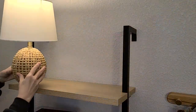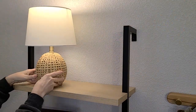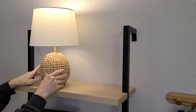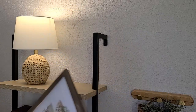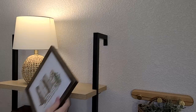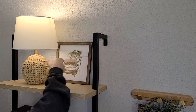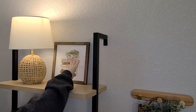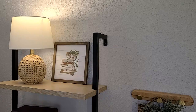Okay, let's get our lamp up here. All I did was tuck in the string. Let's get our lamp up here, and then let's decide what picture we're going to use up here. Okay, let's try this one first. I really love this one with the string of pearls. I like the way it's just a little bit smaller than the lamp. I like that look a lot. I love the stacked books. I really like that. So there's one look.